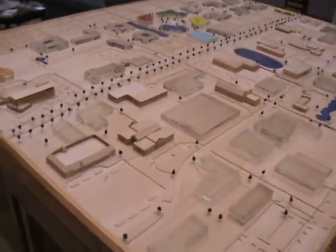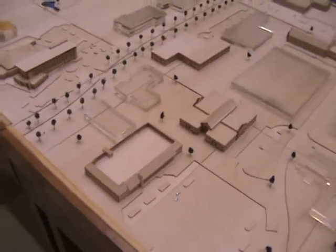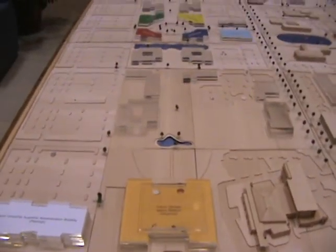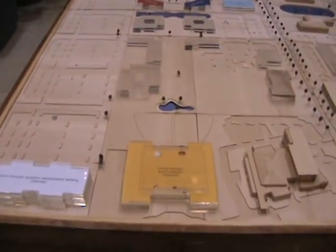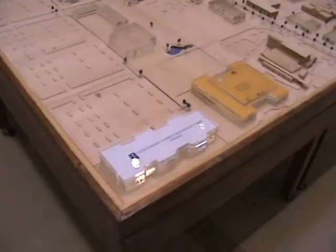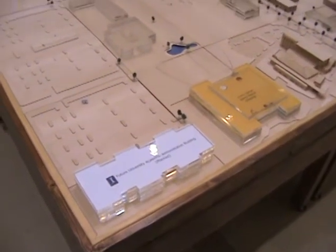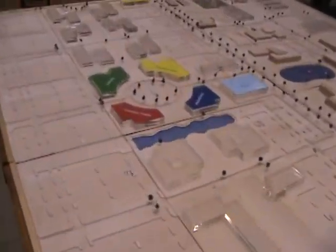We show existing buildings that are shown in these tan balsa scale models. We also show a vision of the future. We actually have buildings laid out with acrylic blocks showing the future. And what you see here is probably over 100 acres that will be developed over the next 15 to 20 years. So this represents a potential planned building, and then these represent where we could go if things were to develop in this way.